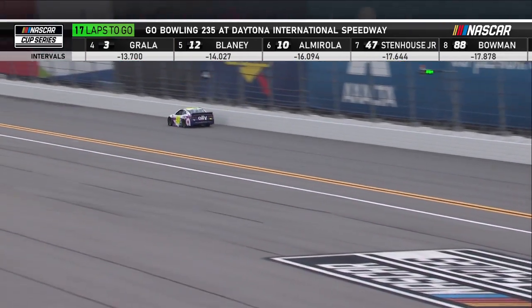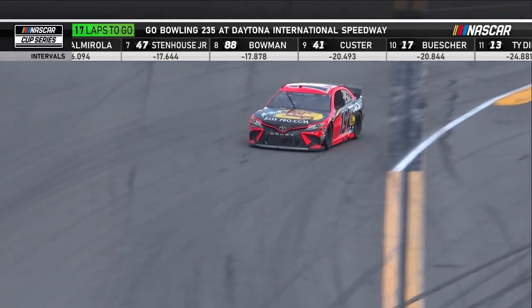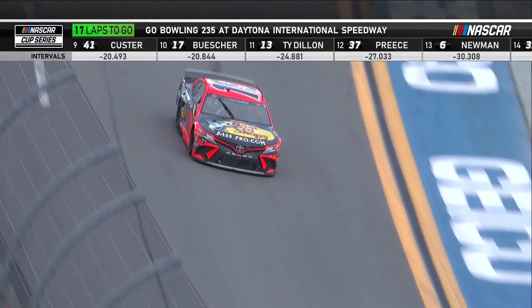Jimmy Johnson, another driver we've talked about with that cut line. Right now, he is 17th overall in the point standings, and they take the top 16 to the playoffs, so he's outside. Yes, he is.